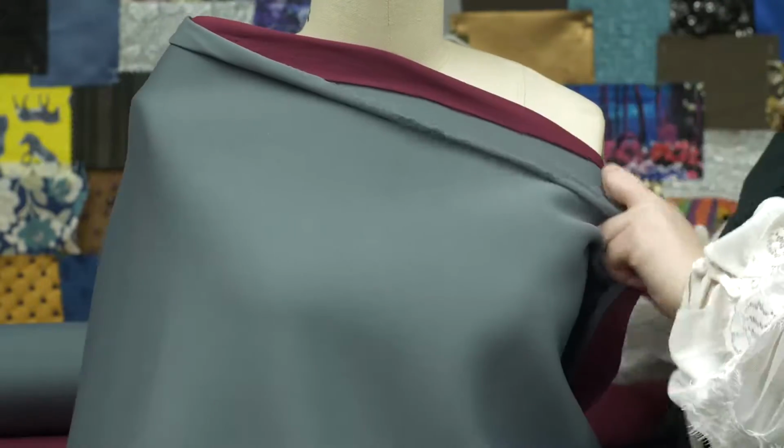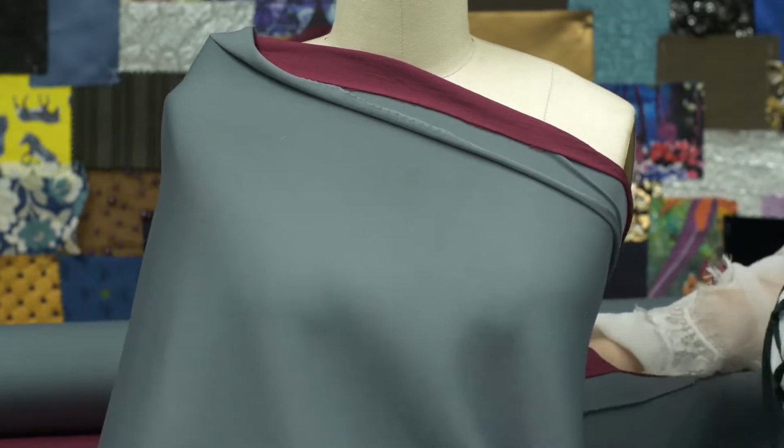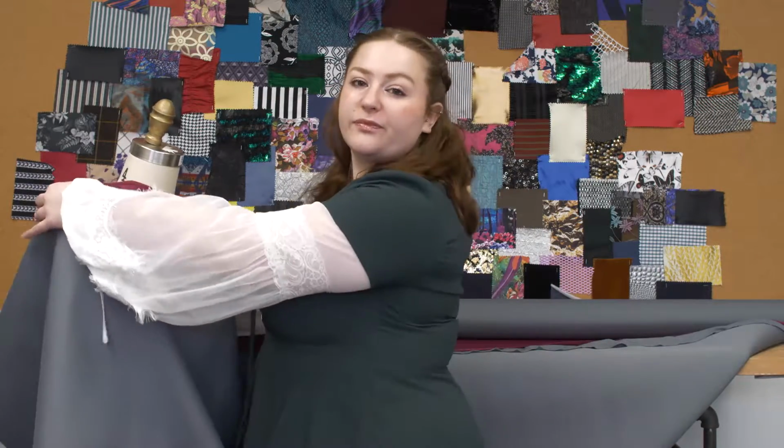This fabric would make an excellent reversible exercise jacket, perfect for an early morning hike in the Alps. Or I could totally see this on Gareth Pugh's runway as a funky, structured blouse.